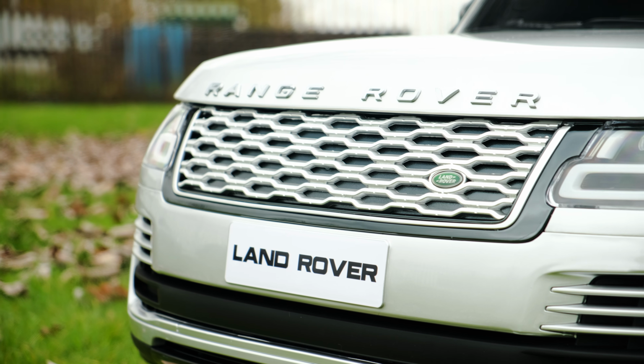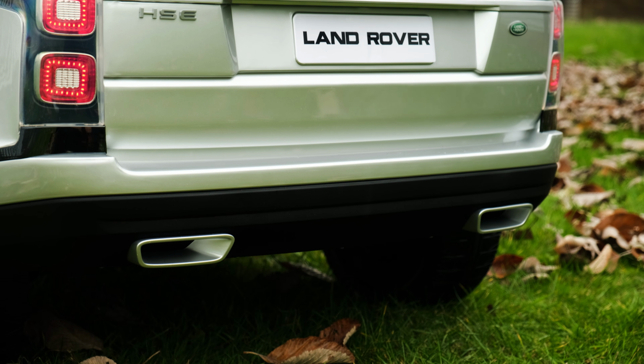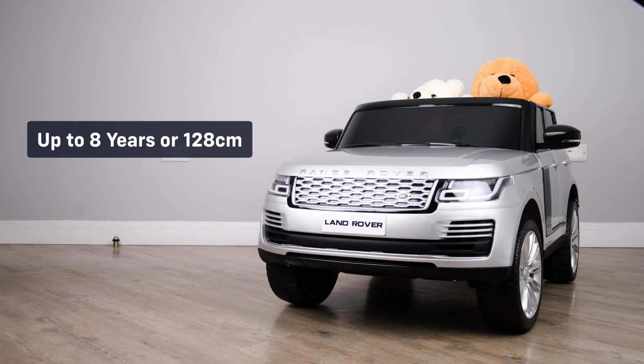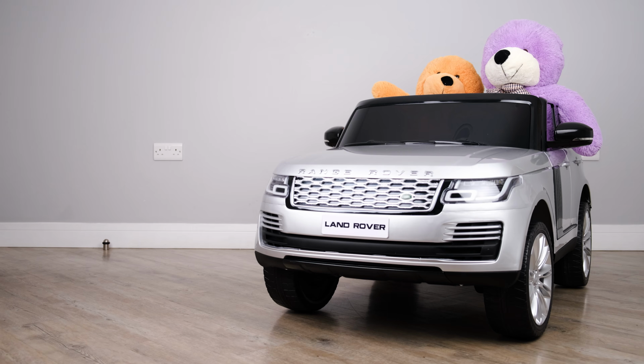Arriving this summer, the beautiful two-seater licensed Range Rover Vogue 24-volt battery electric ride-on is one that will be on every kid's wish list. It's suitable for children of up to 8 years of age or up to 128 cm in height. Let's take a look at some of the standard features.